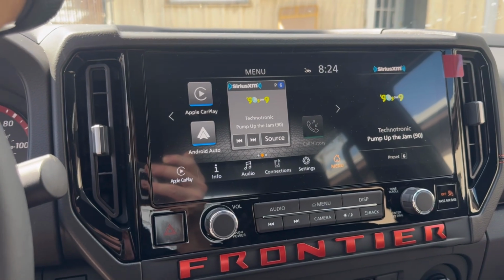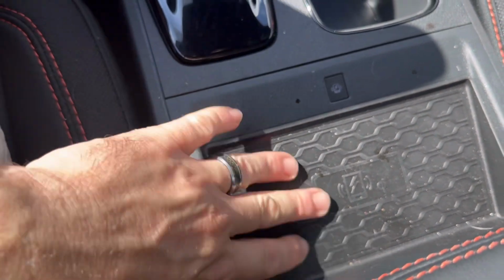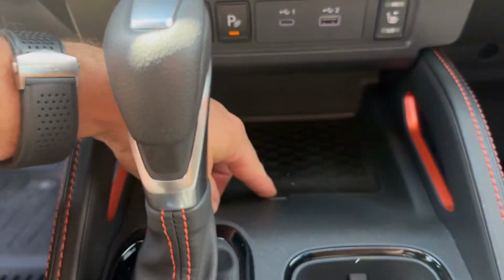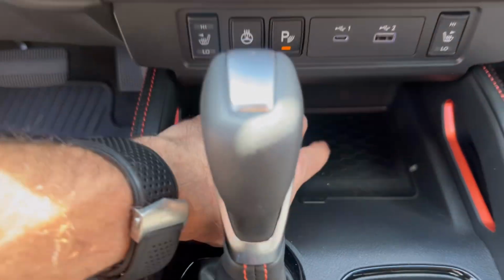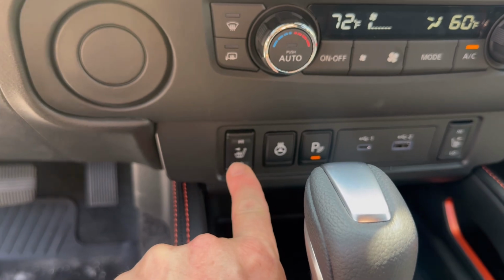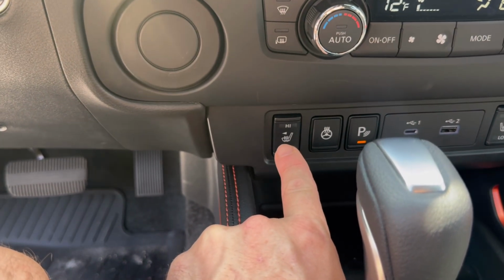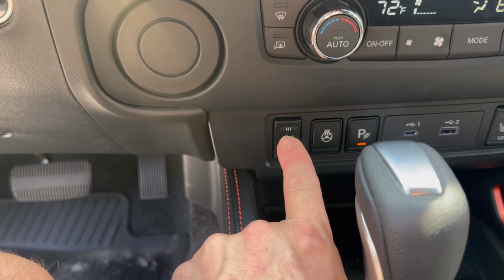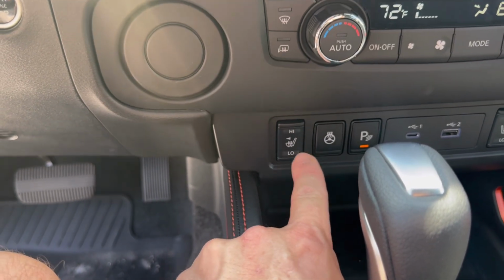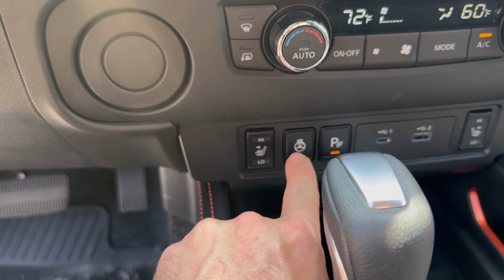Obviously Apple CarPlay. And what's cool about that is you've got wireless charging right here, which is nice and convenient and a really good spot in this truck. I don't think it's down here, but there's another little tray down there. Down here, we've got heated seats, guys. And that is pretty standard on the Pro-X, I believe. I know it's on the list of upgrades, but I think it's a pretty standard thing. On every one of the ones I looked at, it had the heated seats, heated steering wheel, which is amazing.